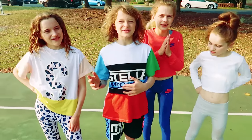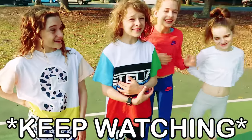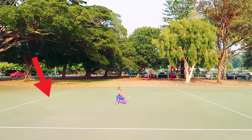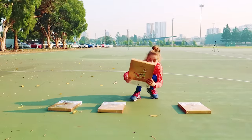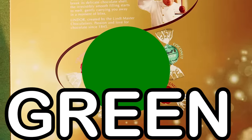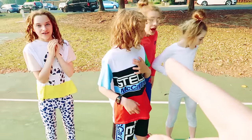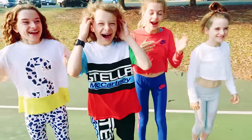Why is it Christmas? Yeah, like the stinkies. We'll wait and see. So what you've got to do is race your dinky all the way from that line to this line. When you get to this line, you've got to open the Christmas advent calendar and find a green Christmas chocolate ball. First person to eat it will choose their doona first, second, and so on.